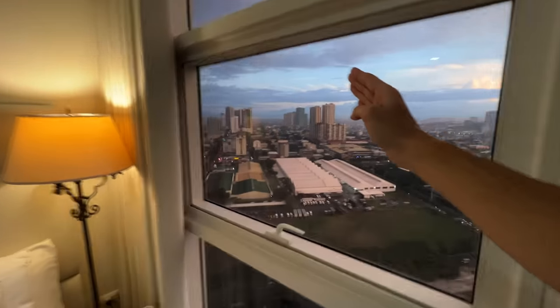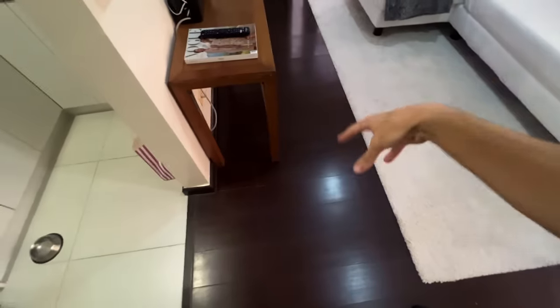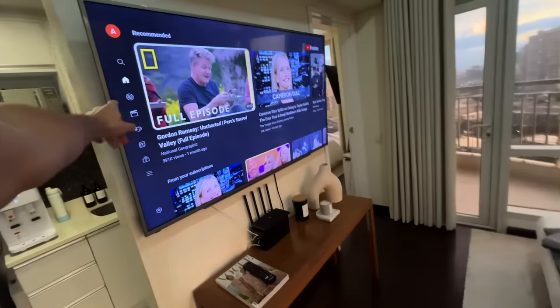Is this Ortigas? No, Ortigas is going to be on the other side. It's in that direction. The furniture is modern. It's simple. It's nice and bright and white. It contrasts the brown wooden floor really well. There's a huge TV mounted here conveniently to watch from the sofa. Look at that. Whew.